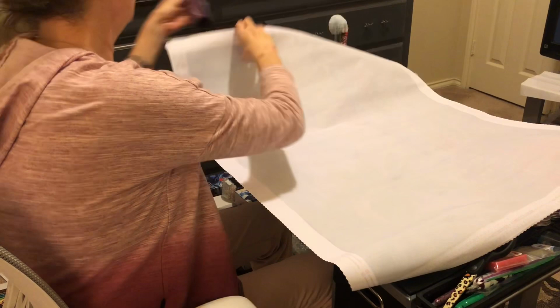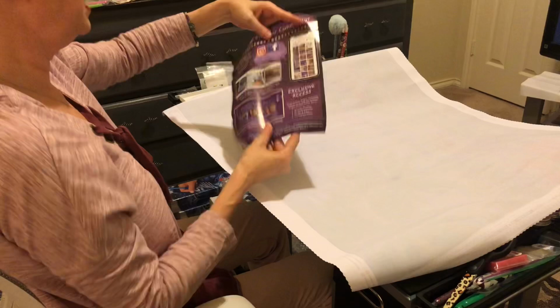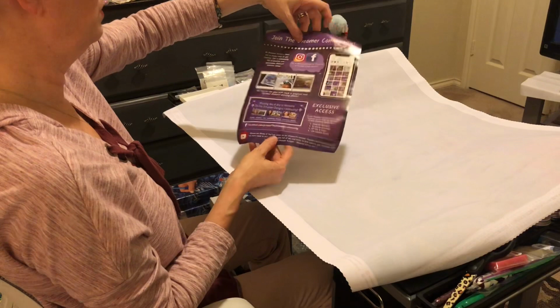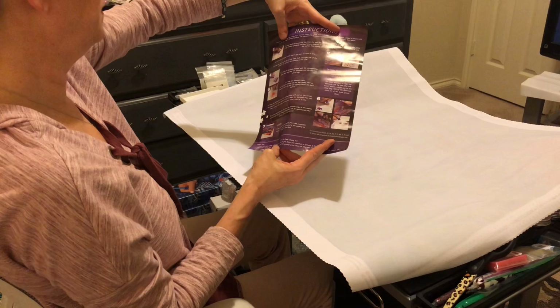All right, let's flip Mr. Chuck over and see the drills. In addition, you get the Dreamer Designs community. They have a Facebook page. They have an Instagram. Exclusive all access to the Dreamer Designs community, Facebook group, all of that. And they do YouTube videos as well. And then on the back are instructions for diamond painting for the first-time or novice diamond painter. If you need that, they've got it.